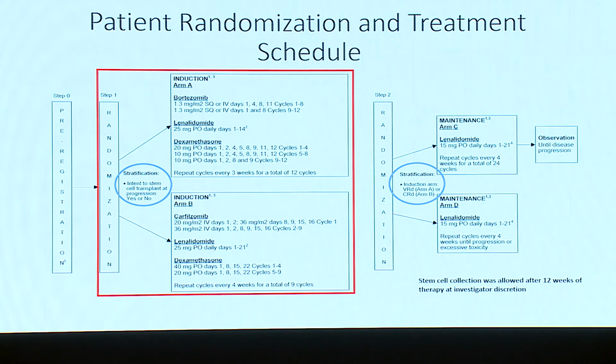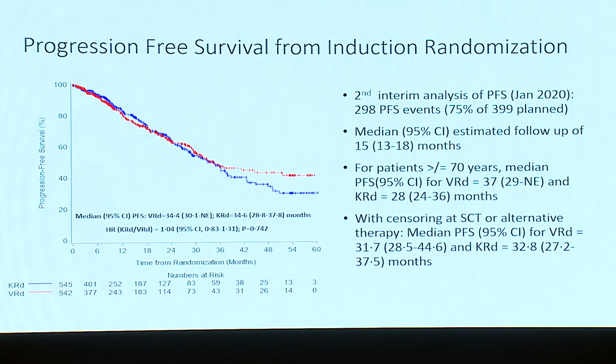So in this trial, the ENDURANCE, they looked at use of VRD versus KRD in patients who are transplant eligible. And actually, the interesting thing about this trial is that the substitution of carfilzomib for bortezomib did not result in improvement of the outcomes, but there was a higher risk of some toxicities, mainly cardiac and hypertension. So how about we combine all of this?